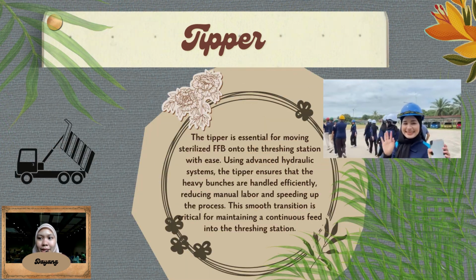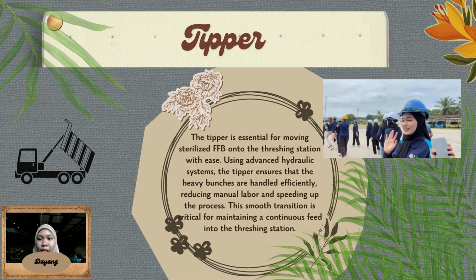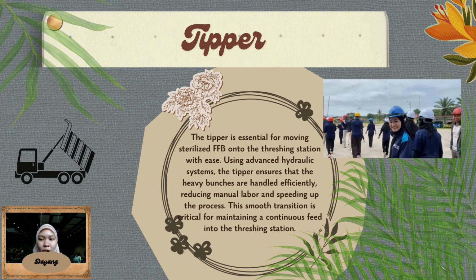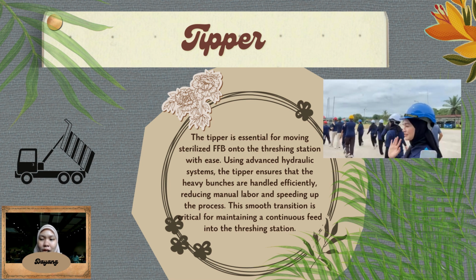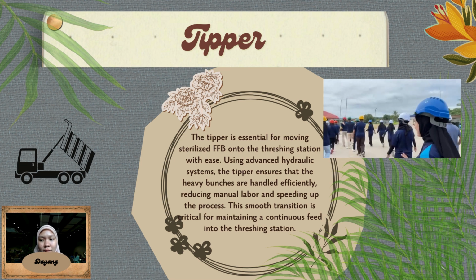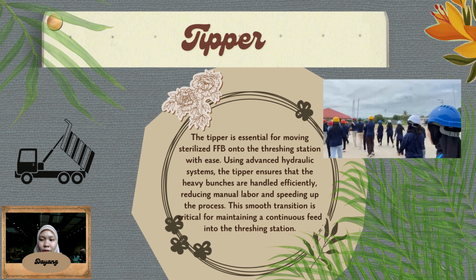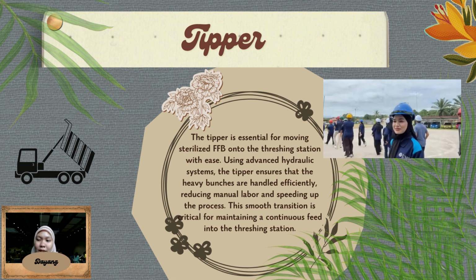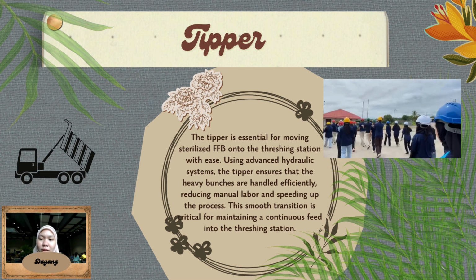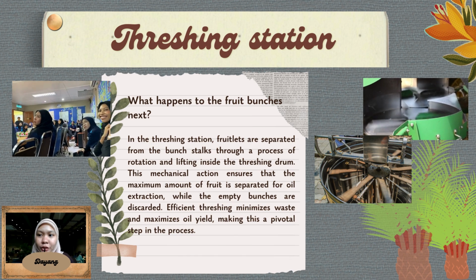Next, let's talk about the tipper. How are sterilized FFB handled efficiently? The tipper plays a key role in moving sterilized FFB onto the threshing stations. Advanced hydraulic systems are used to handle the heavy bunches efficiently, reducing manual labor and speeding up the process. This smooth transition is critical for maintaining a continuous feed into the threshing stations, ensuring that the sterilized FFB are processed without delay. Finally, we come to the threshing stations.